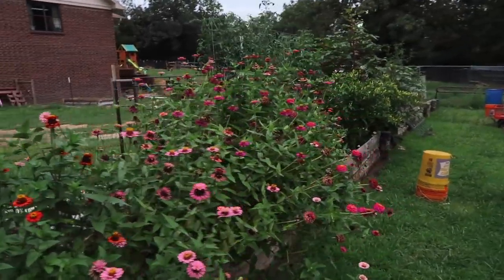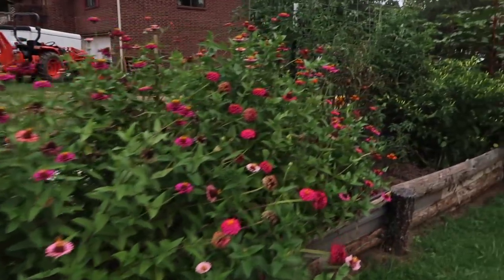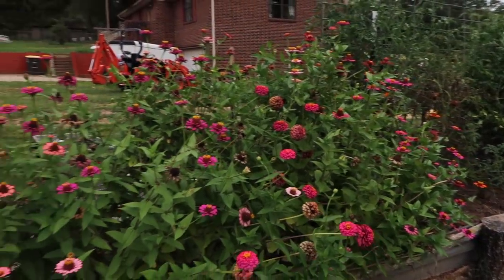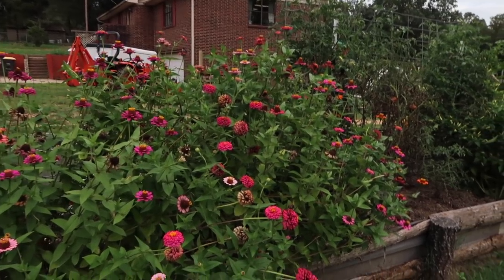I'm going to deadhead the zinnias and just leave this patch here until the winter really comes in and kills them off, because they are such a vital place for the pollinators in the garden. So I'll leave the big zinnia patches at least until some of the other flowering things that I have planted for fall begin coming up and flowering to be able to provide for the pollinators.